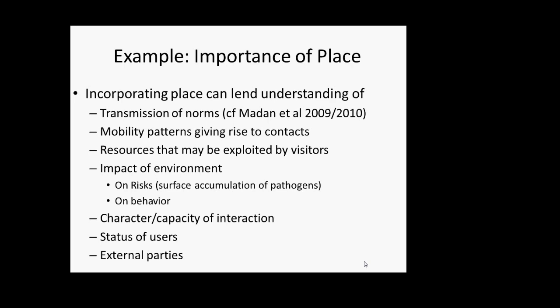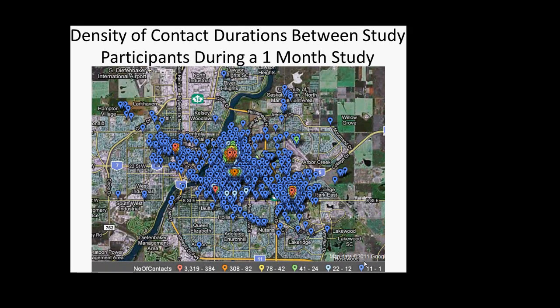The environment can also give us a sense of the character or capacity of interactions. For example, you take two known individuals, say a professor on the one hand and a student on the other. Our understanding of the nature of a given interaction, a given pattern of contact, they're in close proximity to each other, our interpretation of that would be quite different if I were to tell you that that contact is taking place on the one hand in the lecture hall, on the other hand in the professor's office, another hand in a sports stadium, and on the other hand at a restaurant. Our understanding of the ways in which that contact might be relevant for the purposes of our study could change significantly.